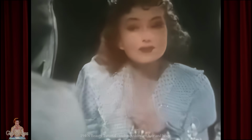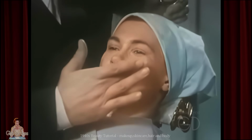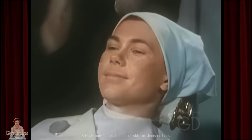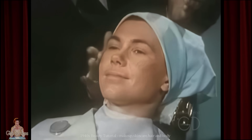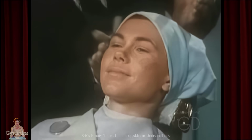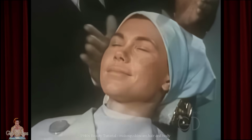Cream rouge is applied directly over the foundation. Dry rouge is used only after powdering. To be effective, rouge and powder should not be detectable. Never use too much rouge. Cream rouge should be applied with the fingers and blended until no line of demarcation is noticeable.